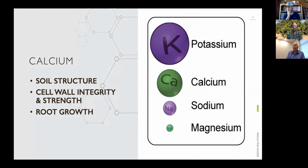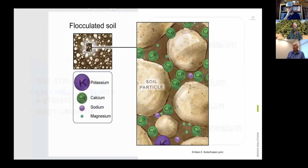And just a summary, calcium from an agronomic standpoint has three key important functions. First, soil structure. Second, cell wall strength and integrity. And of course, third, root growth. Let's review these briefly because they're very important.